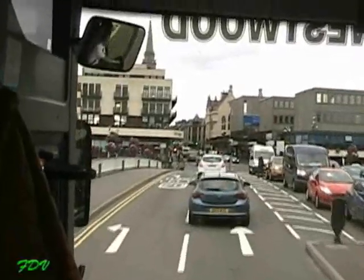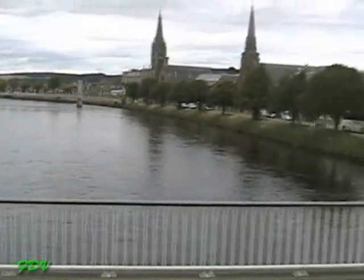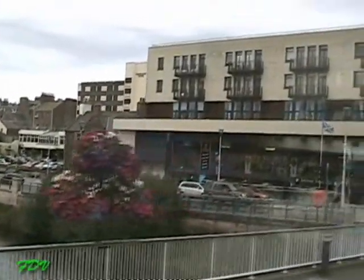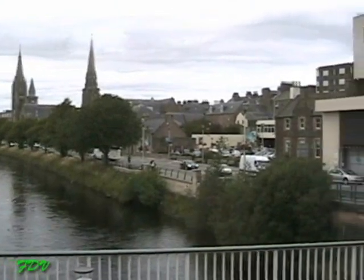So this is the River Ness. So we've got, oh, there's a man right there, just encouraging the cars in front of us to move. We've got stuck at the lights. It's kind of more modern really, and it was built to.